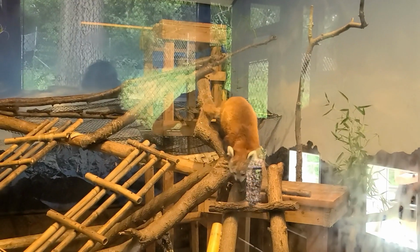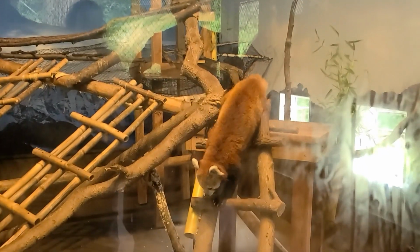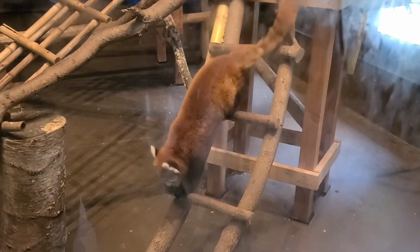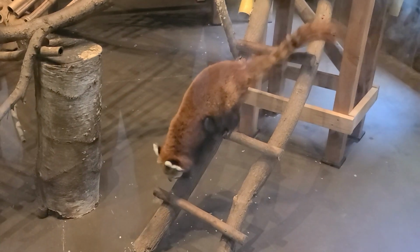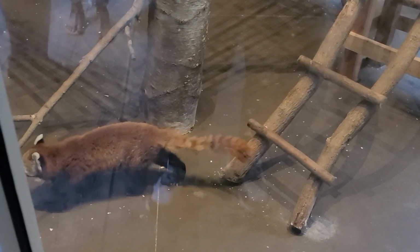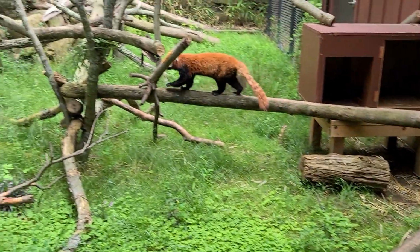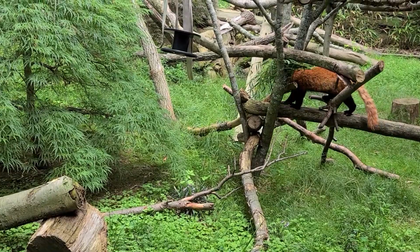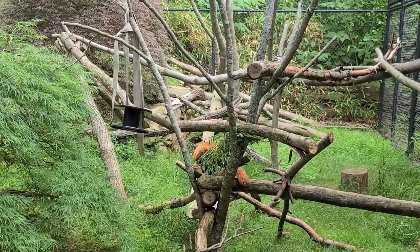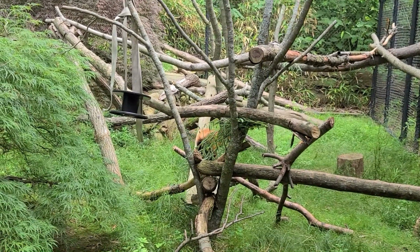Is that a regular panda bear? No, that's a red panda. That's so pretty. He can't stop. You're right. No, you can see him just fine right there.